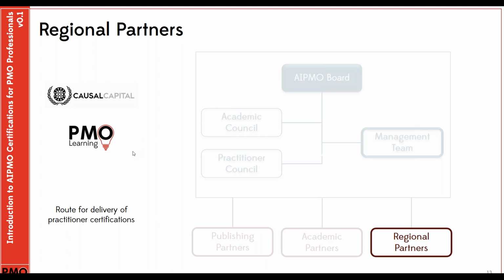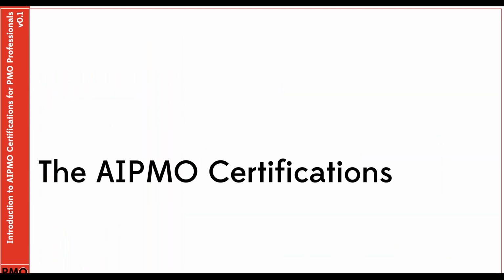But from getting the practitioner certifications, it will be delivered directly by the regional partners in your particular area of the world. So if we just go on to the next slide, what I want to do is give a quick overview of the different levels of certification. It's potentially something you've seen if you've looked at our website. I just want to briefly talk about what the various different levels are.